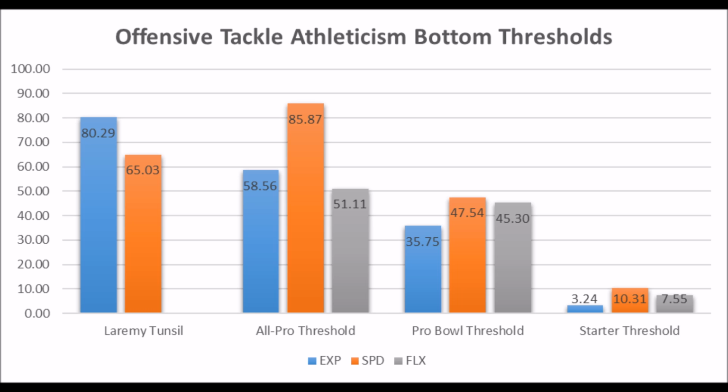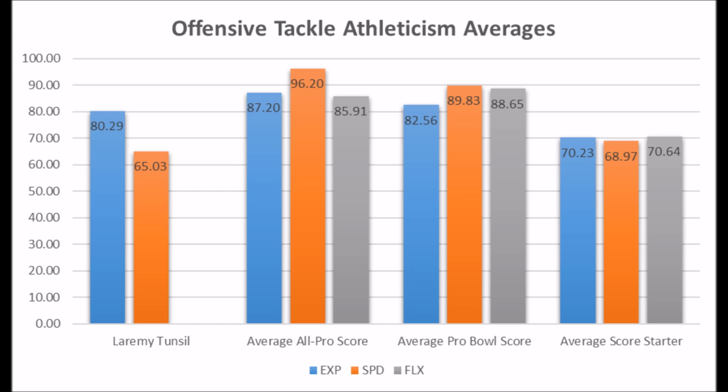But he does have good explosiveness. He does have at least Pro Bowl level speed, not exactly an all-pro level athlete. When you get to the averages at the position, he looks closer to a starter than an all-pro or Pro Bowl player. But the bottom line in terms of this exercise is that we're just trying to make sure they have starter level athletes at the position, and at least in this case, Tunsil definitely has that ability.